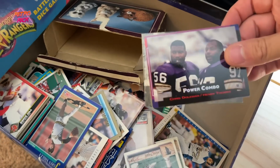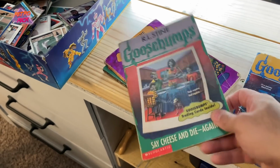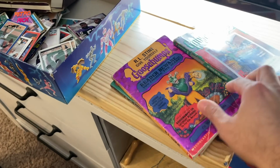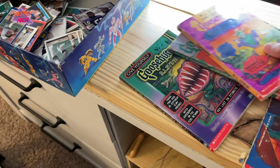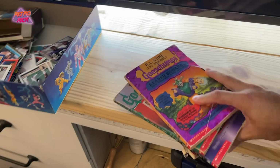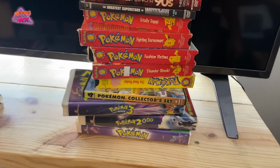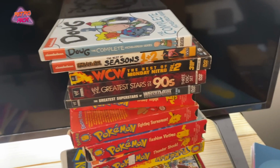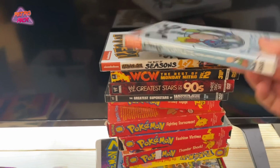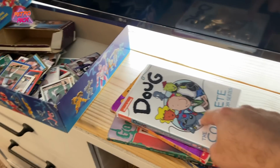Power combo. Who we got? Yeah, we got some Goosebumps. I don't think I have this one. Goosebumps is so good. I used to actually have every single one of them. Did you? And when we had the house fire, we lost them all. Oh, it's so sad. I did say I don't have this. I have a bootleg. My Doug is a complete bootleg of the entire series, so I'd be interested in that.